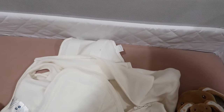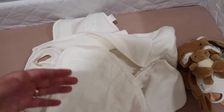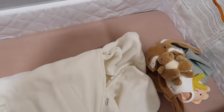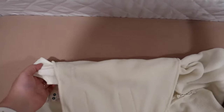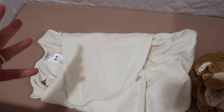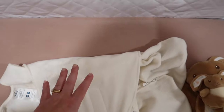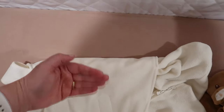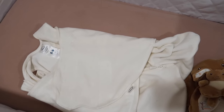It's a Halo sleep sack swaddle, but we actually don't swaddle her arms anymore because she can roll over now. So we just keep her arms out of the swaddle, but this is getting small, so we're going to have to update or switch to something else. But I think the tightness of this wrap part still being across her body helps a lot. She's a really good sleeper.